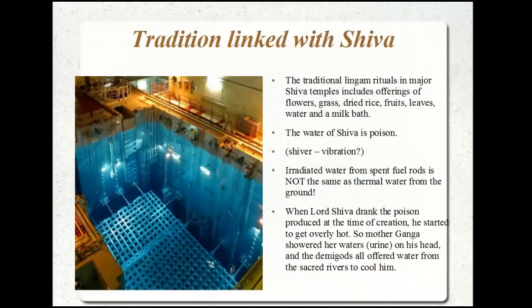And it's said that when Lord Shiva drank the poison produced at the time of creation, they're birthing something, he started to get overly hot. So Mother Ganga showered her waters, urine, on his head, and the demigods all offered water from the sacred rivers to cool him. And this is what you have to do. Once that uranium is spent, you need to keep it cool. You don't want it going critical.